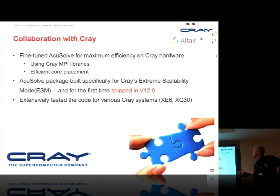These next few slides are from a webinar that Cray and Altair put on, maybe 3 months ago now. And it highlights some work around the AccuSolve code coming out in version 12. And basically, they incorporated some Cray libraries. We did some profiling of the code with them and did a lot of testing on both our XE6 and XE30 environment.